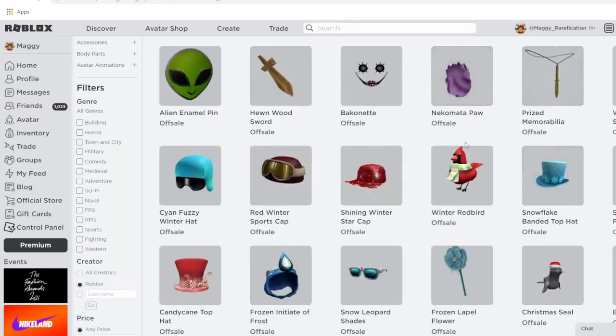I think it's a pretty good batch. We have some cool little sports items, some animal friends, some caps, some top hats, so definitely a good variety of things to get if you do want to get any of these.